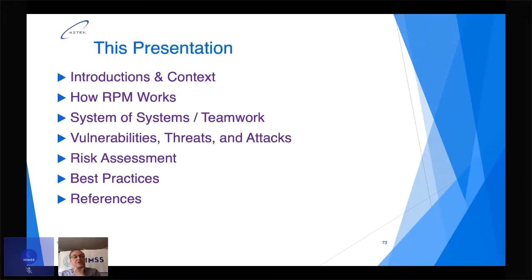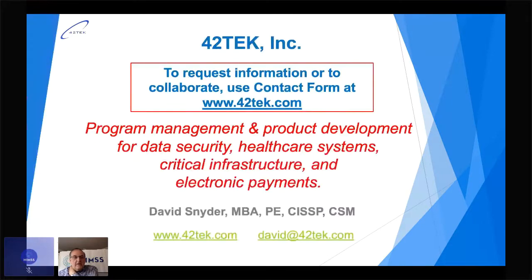Just to review, we've talked about the picture of how the demand for remote patient monitoring is growing, how it works, the key concept that this is a system of systems that requires all of the stakeholders to be involved in cybersecurity. And then we talked about some of the things that can go wrong and how to plan for them.